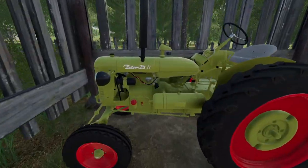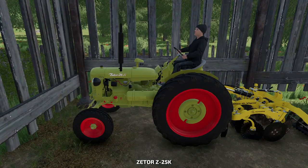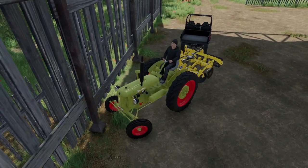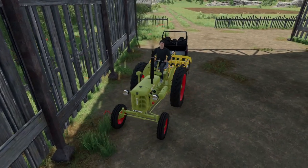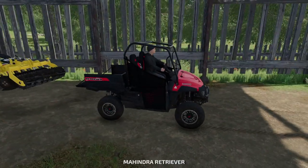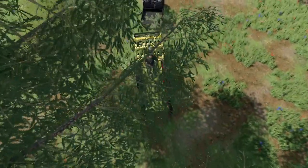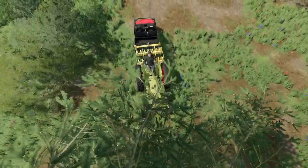So we're gonna fire up the old Zetter and try and get this subsoiler lifted up onto the back of the Mahindra. Though this subsoiler looks a little big for that, doesn't it? I don't know if that's gonna work. Actually, here, let's go over to a hill. Here we go. This should work a little bit better. Line it up, back it up on there. Come on now.